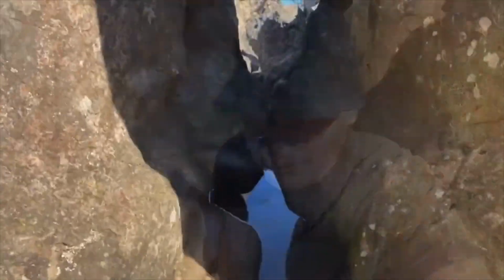So we're pretty much at the peak now. If you remember the TV show Hanging Rock, they released not too long ago, they filmed right through these little crevices, so they might look a bit familiar. And yes, I'm definitely out of breath.